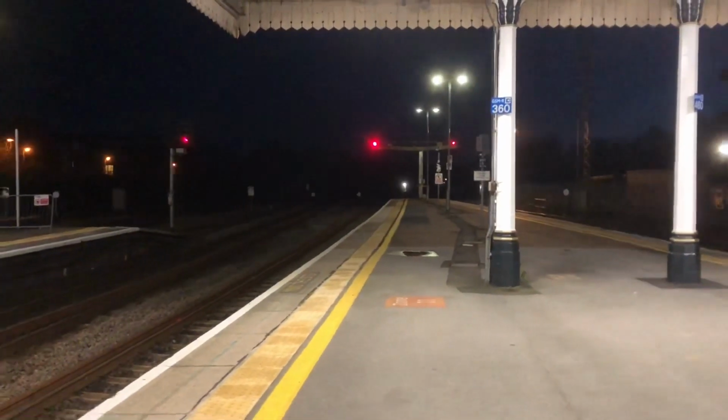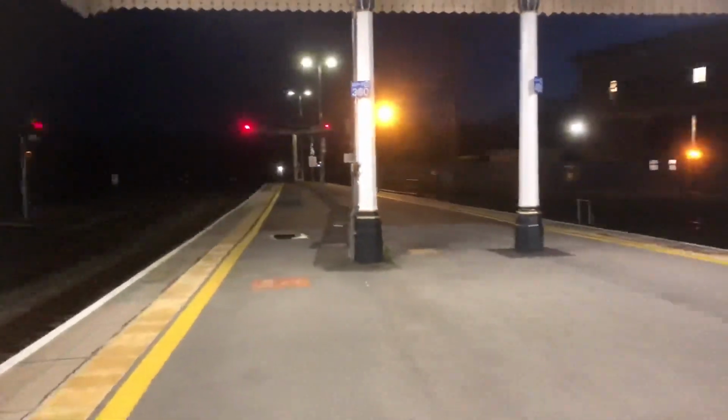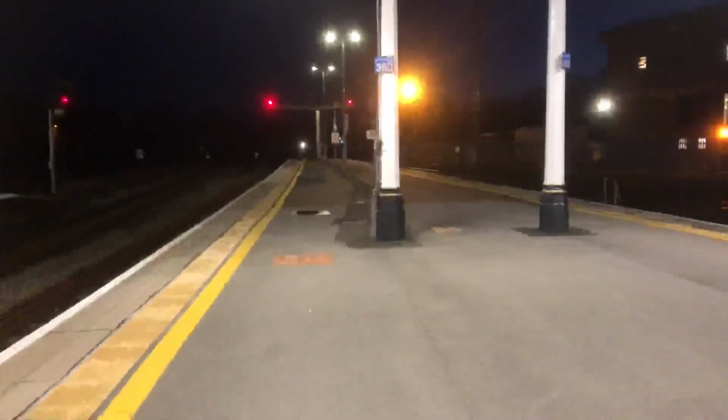Platform 5. Platform edge. And hold on to pushchairs and wheelchairs.